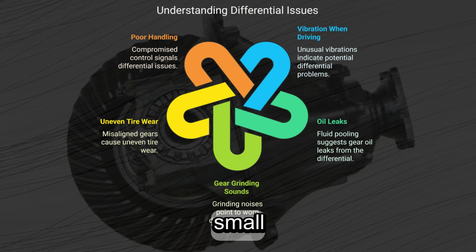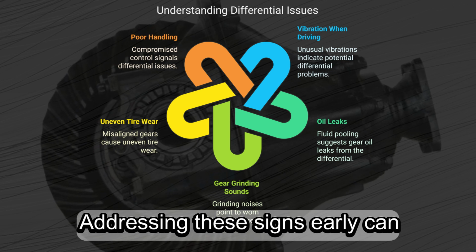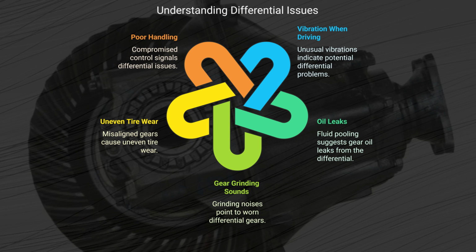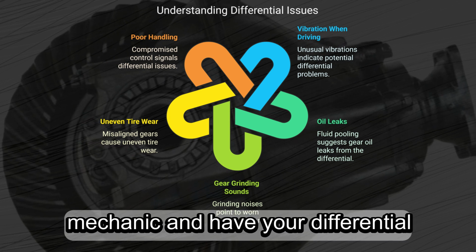Differential issues can start small, but get expensive fast if ignored. Addressing these signs early can save you from costly repairs and keep your car safe on the road. Get your vehicle to a trusted mechanic and have your differential inspected.